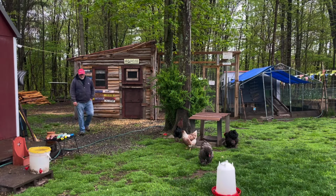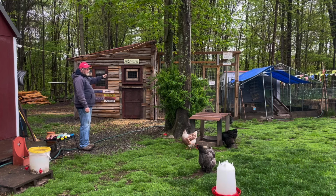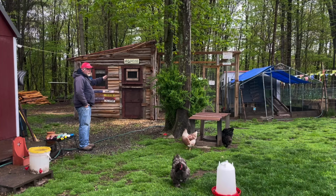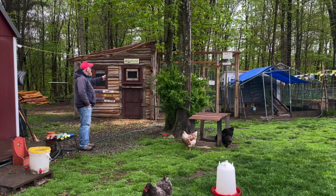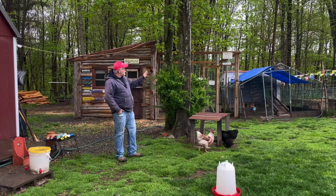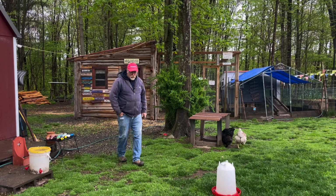So if you haven't noticed, this is where we have our chickens. This is our chicken coop, the hen house. This is what we call the hospital coop. We put new mamas and their babies in there for the first couple of days or a week. That's called the Coupe de Ville. And over here is called the Breakfast Club. That's where our ducks are.